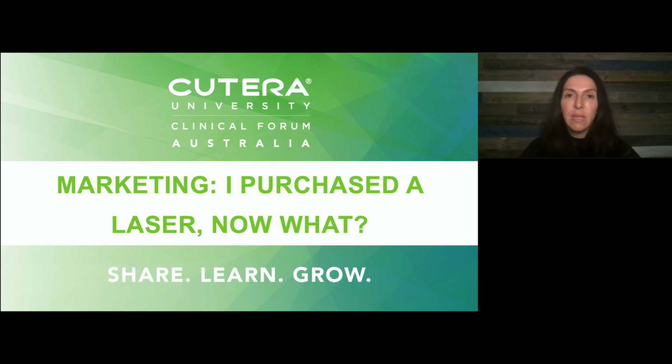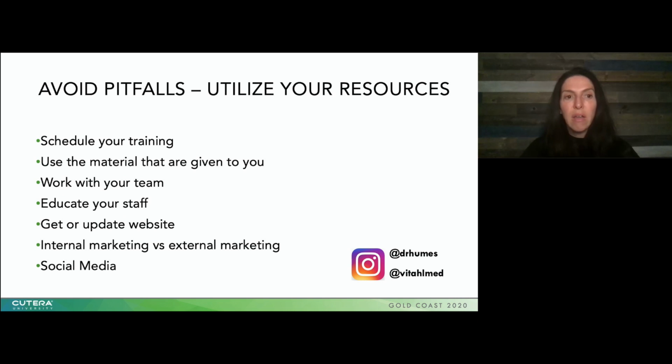Maybe we were already doing laser hair removal and Limelight IPL, but now we're bringing on TruSculpt body contouring and we haven't done it before. But we want to make sure that we implement it well. Well, how can we do that? The number one thing I always say is use your resources. Use what we have within the practice and use what we're given by the companies. Let's talk about this a little bit in detail.